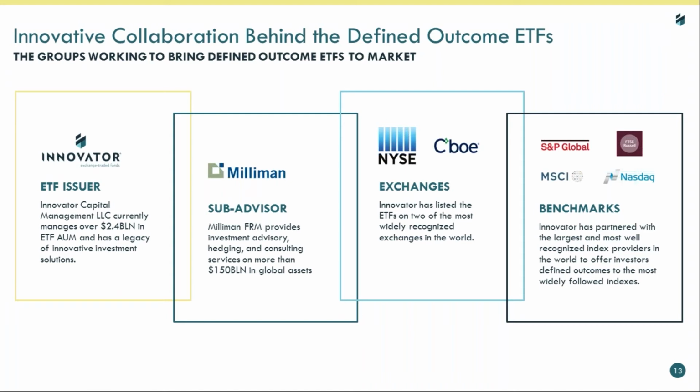They've been doing this for a very long time. And when it comes to trading and managing options-based strategies, there definitely is a level of specialization where having someone with the pedigree, the size of Milman behind these ETFs, we think is a huge benefit to us. We partner with some of the largest exchanges in the world, the largest and most well-known index providers, where at the end of the day, like I said before, we want to provide buffered exposure to the largest and most relevant asset classes to advisors today, and hopefully this slide demonstrates that.